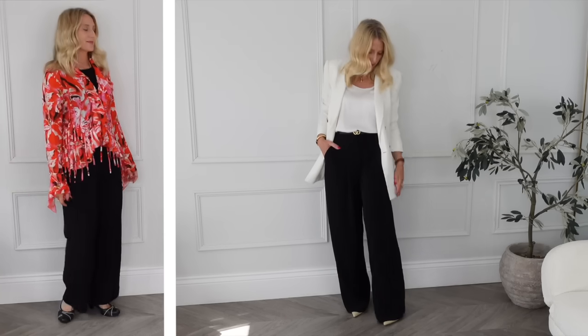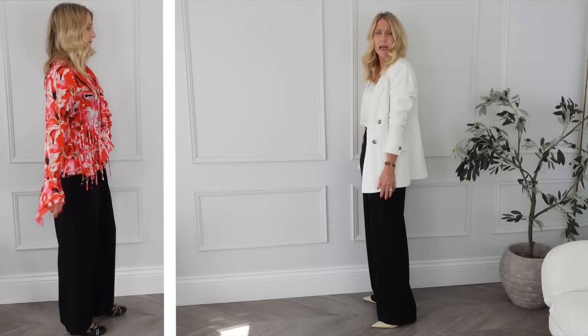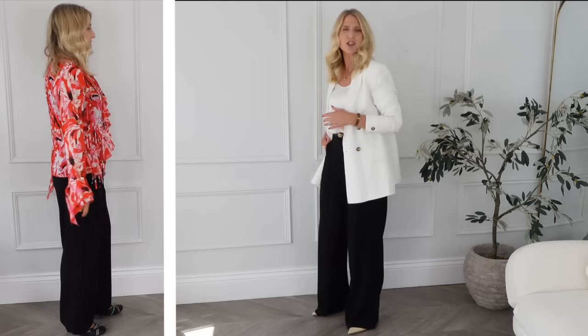So just as a very quick update, I've got exactly the same trousers on, but this time I've made sure that the hem is coming down as low as it can. And all I have done is freshen the look up with a white top and a white blazer. It's kind of like one step up from the outfit, if you're insisting on wearing black trousers, of how you can achieve a lot more of a modern look.